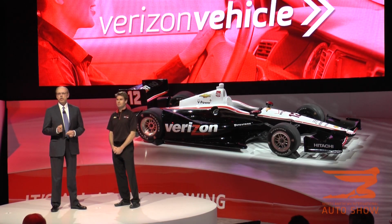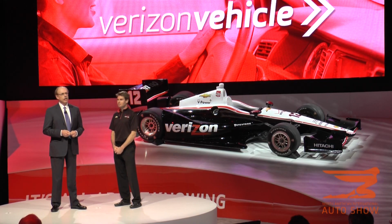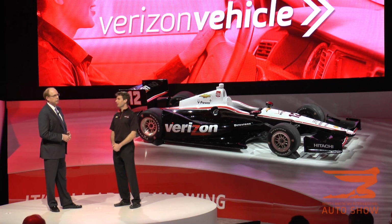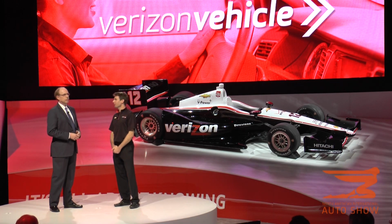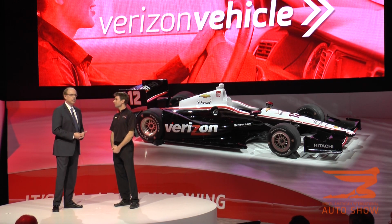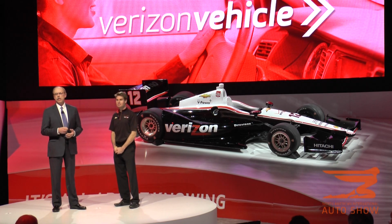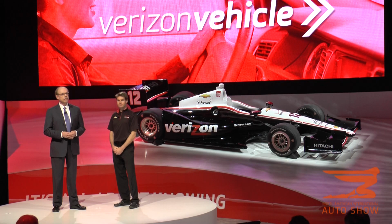Imagine knowing what's going on with your vehicle every day and being able to react before something minor becomes something major. It's like having your own mechanic looking under the hood every time you take the wheel. Exactly, Will. Now diagnostics are sent right to you through text, email, or smartphone app.